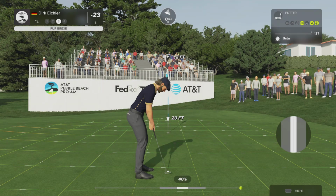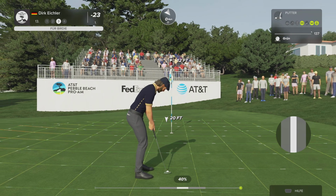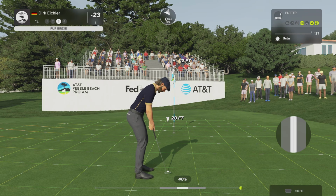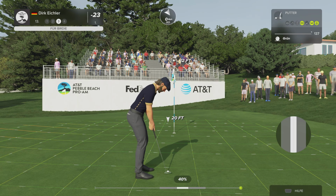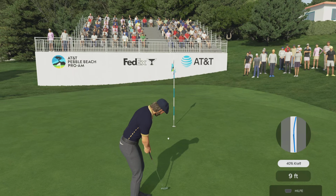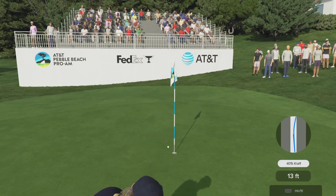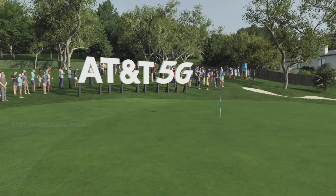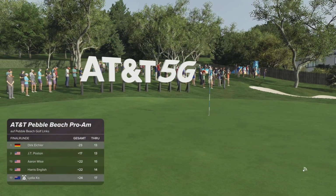And Henny, what are they looking at here? Yeah, he's staring down about 12 feet. It was on a good line. Oh, I don't mind this par putt. And now that finds him in first place.